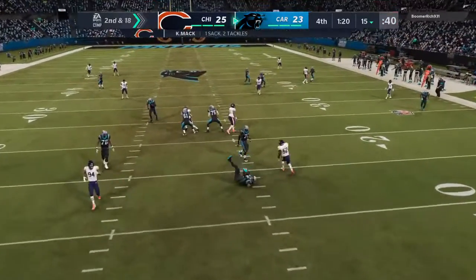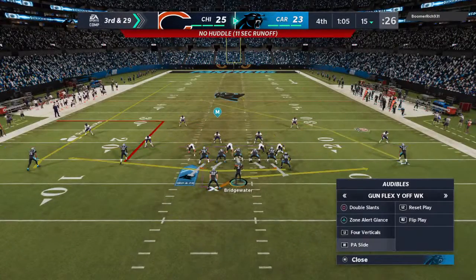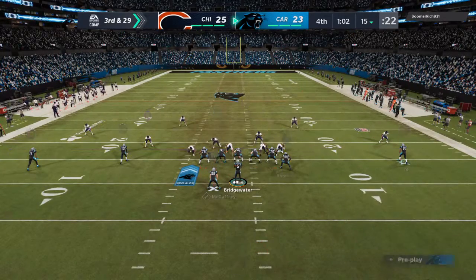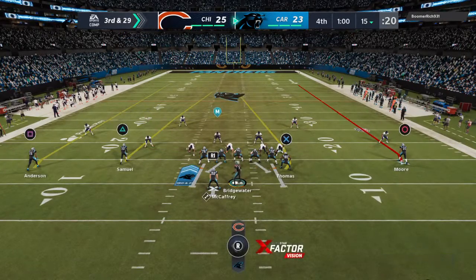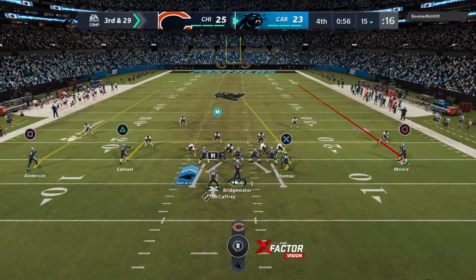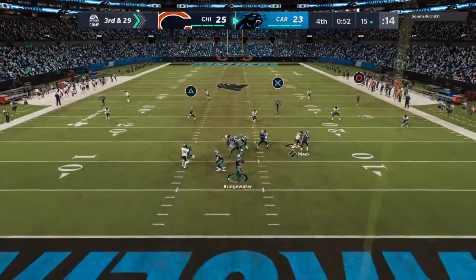And he can't get a throw away. He's taken down. That's sacked by Khalil Mack. So Bridgewater needing to work a little magic after that sack on a 3rd and long. 58 for Mike. Let him know. He'll look to throw.